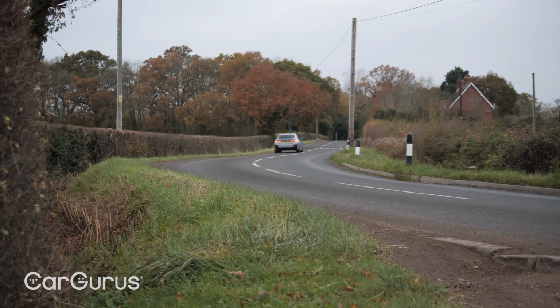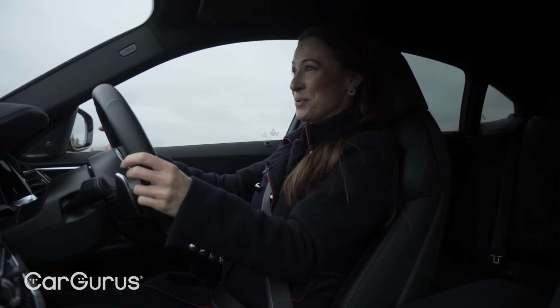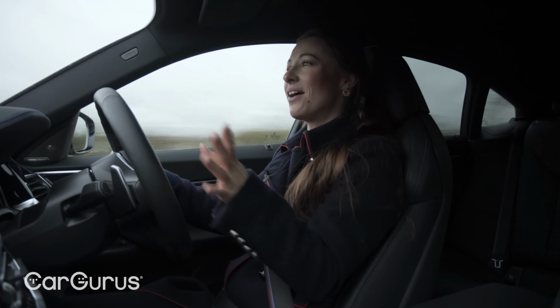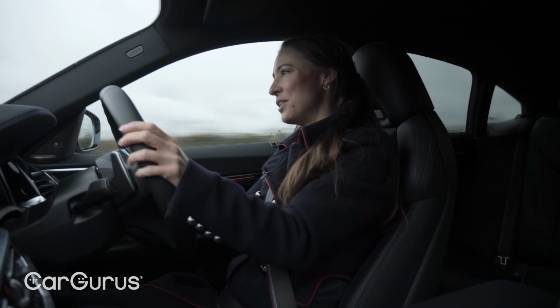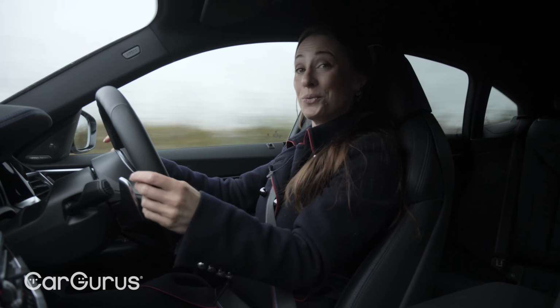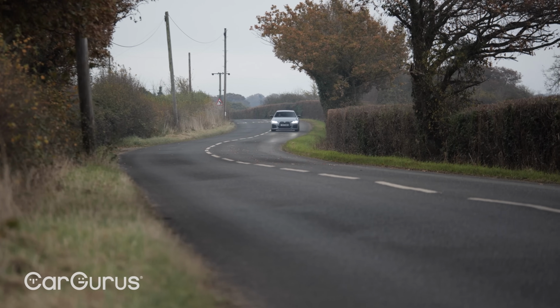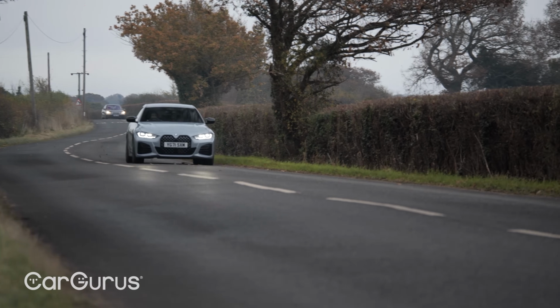Leave everything in sport mode and the M440i really impresses. It's slightly longer and wider than the 3 Series, so it's slightly more stable in the corners. And on top of that, there is plenty of grip, thanks in no small part to the excellent standard 4-wheel drive system. These optional 20-inch alloy wheels, meanwhile, look great and don't completely ruin the ride, although the car is noticeably more comfortable on the standard 18-inch wheels.